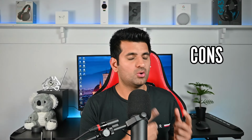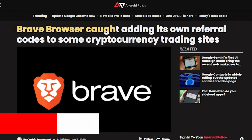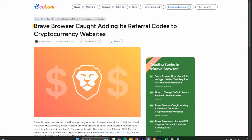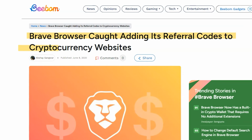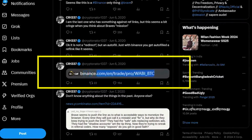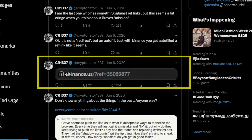Now we'll talk about cons. So multiple times Brave has been caught injecting referral codes into web addresses. Users typed the website address and the browser added the referral code to earn a commission. I mean, there's no harm in making extra money, but not the way they did it.